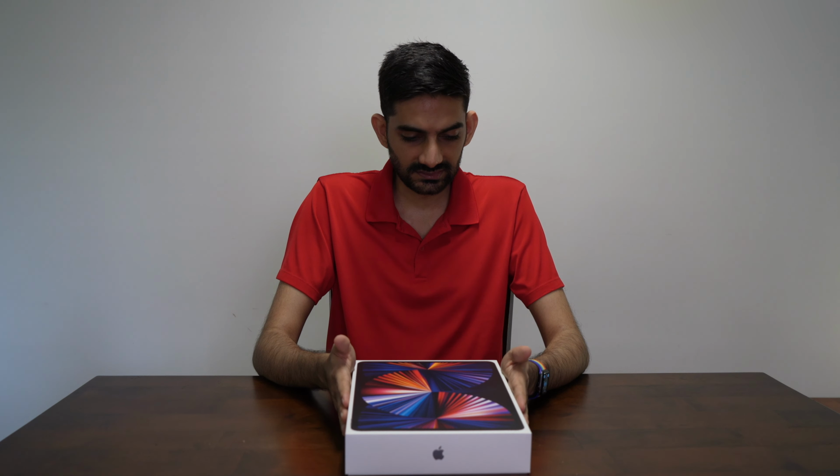The iPad Pro comes in 11 inches and 12.9 inches, and this is the first time I've got the 12.9-inch size because for the first time there is a difference in the displays.